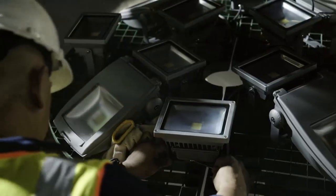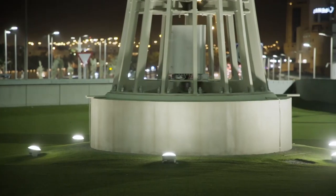After that, we started to install the lighting. It was one of the beauty points in the sphere, which took around 3 weeks to complete the lighting work there.